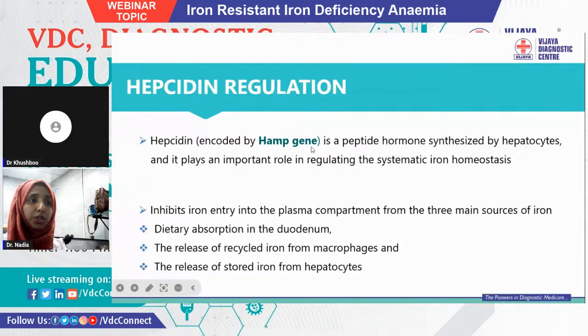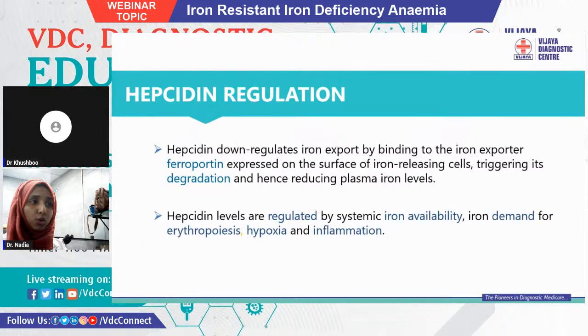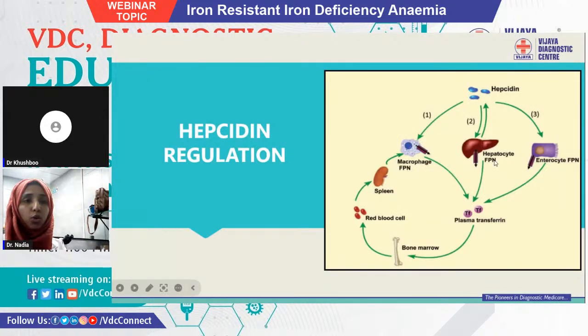Hepcidin is encoded by the HAMP gene, which is a peptide hormone synthesized by hepatocytes. And how does it play a role in blocking the entry of iron into the body? I'm showing a schematic representation. We have the hepatocytes, which release the hepcidin. And this hepcidin acts on the macrophages, which are the storage forms of iron released from senescent erythrocytes. Hepcidin again acts on hepatocytes and also acts on the enterocytes.